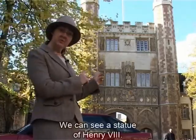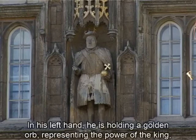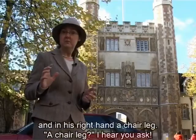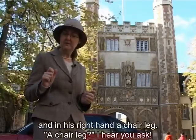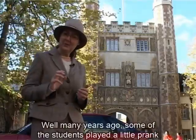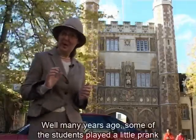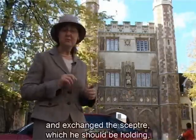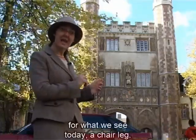We can see a statue of Henry VIII. In his left hand he is holding a golden orb, representing the power of the king, and in his right hand a chair leg. A chair leg, I hear you ask? Well, many years ago, some of the students played a little prank and exchanged a sceptre, which he should be holding, for what we see today, a chair leg.